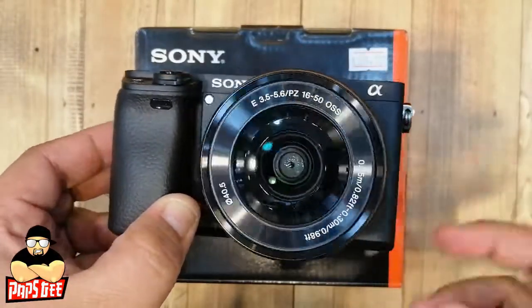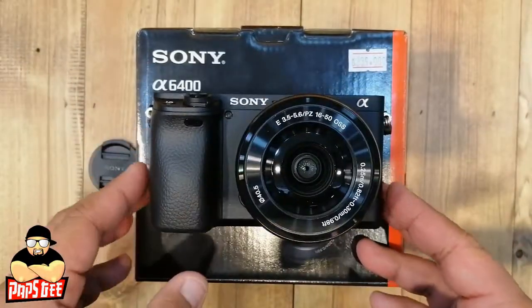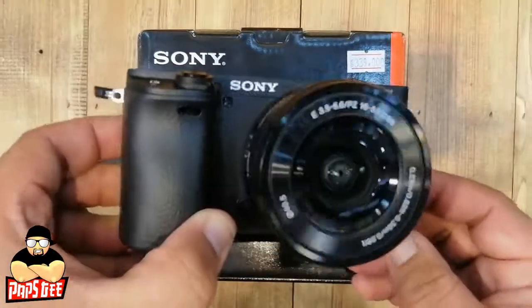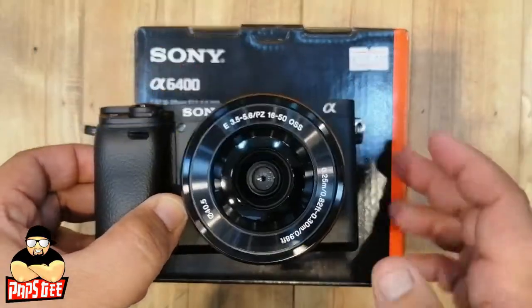By the way, the processor used in the Sony Alpha A6400 is what we call the Sony Bionz X, the latest well-known processor made by Sony, and it can process quality images. Also, it has 11 frames per second. That gives you a better, clear shot while your subject is moving.